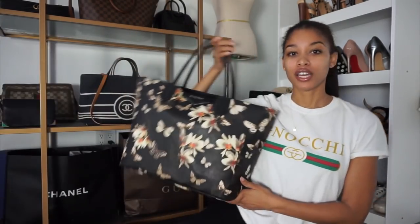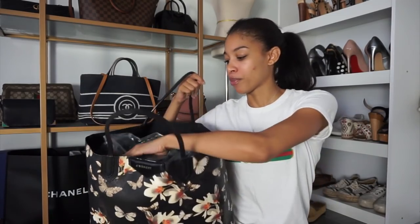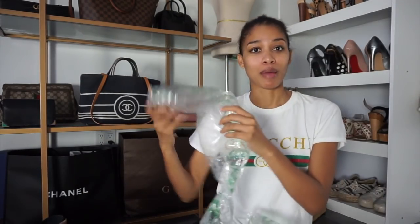The first thing that I do is I use air paper to stuff it fully. So this is the Givenchy Antigona Shopper. I have this bag stuffed with air paper. This is air paper that I just get from Amazon packages.